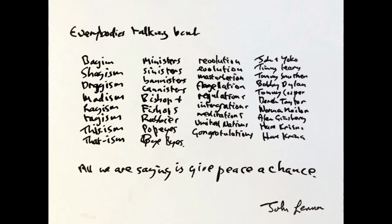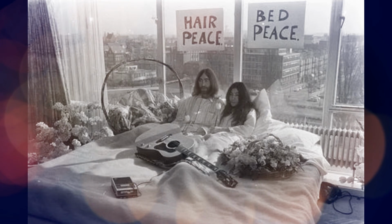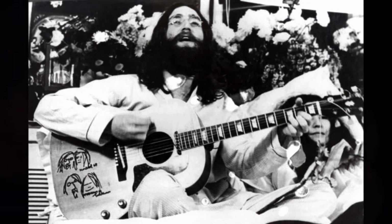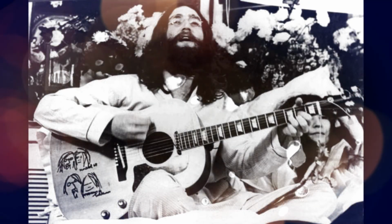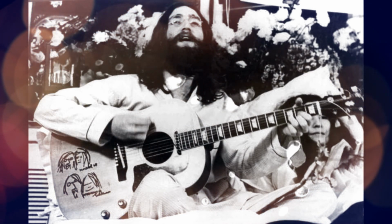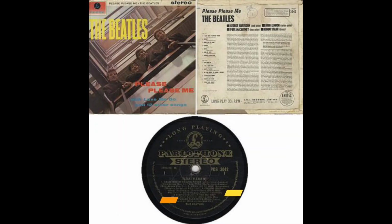From May the 21st to June the 2nd, 1969, John and Yoko were staying at the Queen Elizabeth Hotel in Montreal, Canada. They were there to do a bed-in for peace, and it was there that John wrote the song "Give Peace a Chance," and they also recorded the song there, I think. So there we go, with John's lyrics. The handwritten lyrics are bringing in a lot of dough.